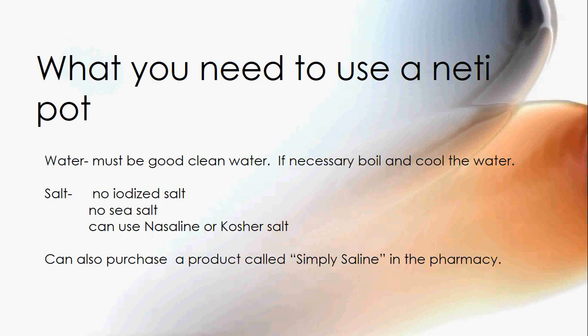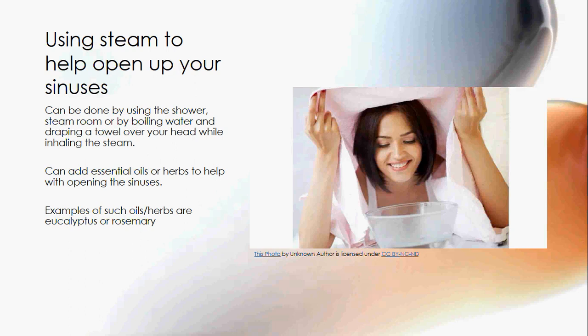There's also a product you can purchase in the pharmacy called simply saline. I like this. It's basically saline water in a can. It's pressurized. It's really good to travel with. I keep it in my desk at the office. So again, this is something that's easy to use and very portable.